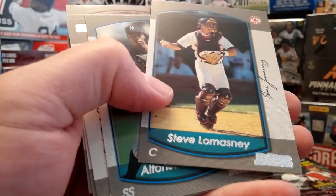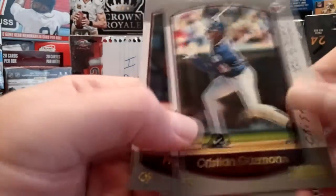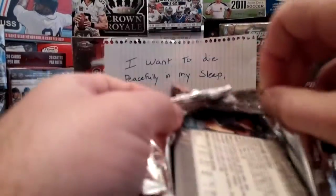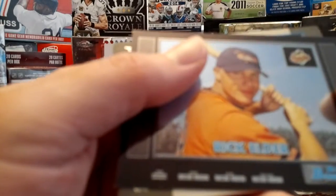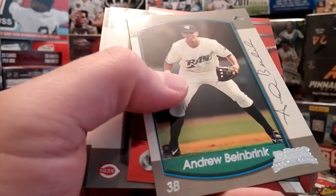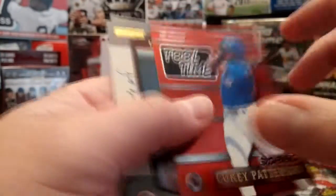Yeah, this was a good looking card, I always thought, this year especially. Preston Wilson. Cool, Tool Time, Corey Patterson. Cool looking card.